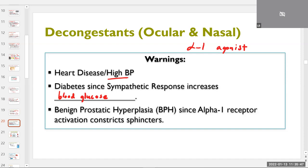Okay, now, BPH, so you have the bladder and then you have the urethra, and the prostate, the urethra runs through the prostate. As a male gets older, this benign prostatic hyperplasia, this growing prostate, can impede the flow of urine. Activating the alpha-1 receptors will actually cause the urethra to constrict even more and to constrict the sphincters. So it actually makes it even more difficult for a male to urinate. So be careful of that.